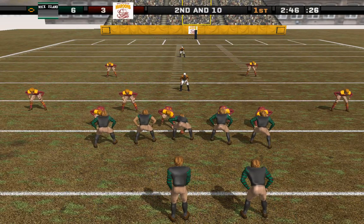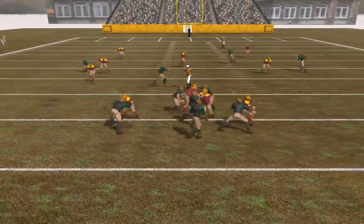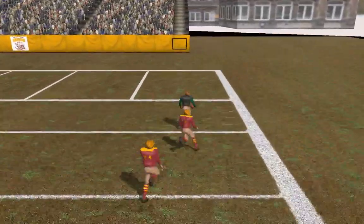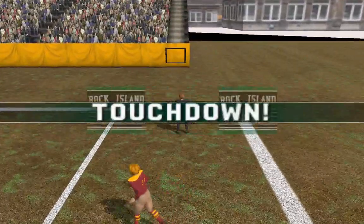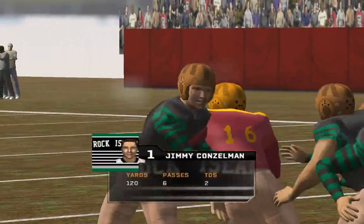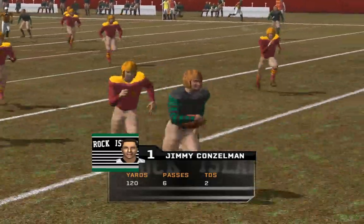From the gun. Steps up. Closing in. Throws it. Turns, he has it. Touchdown. I tell you, this is nice work by both the quarterback and the receiver in his play. Watch it here. He reads the coverage, looks for the best option, and then throws it to him.